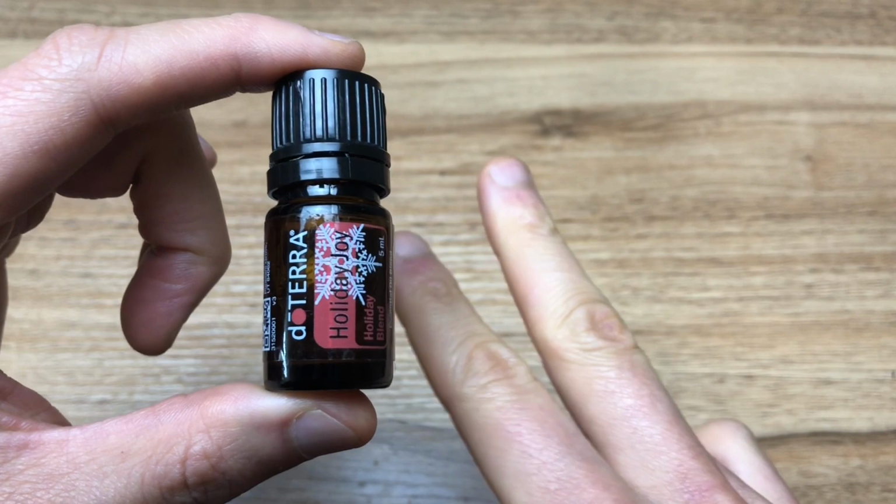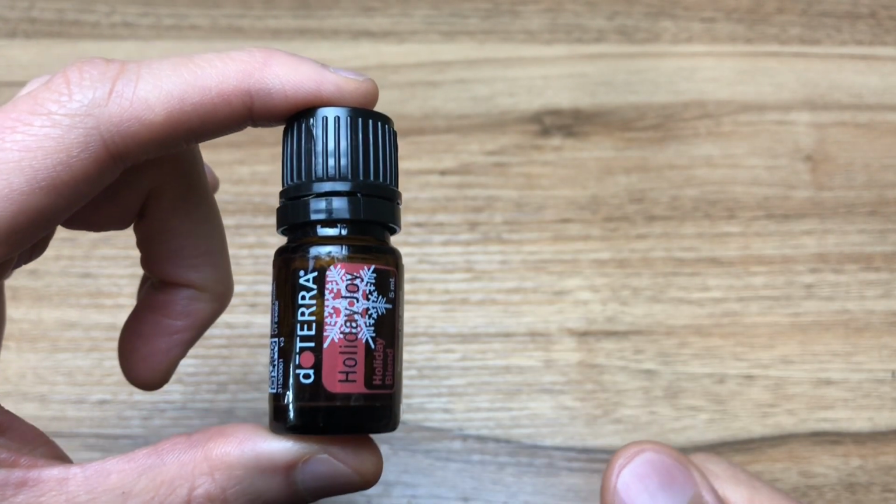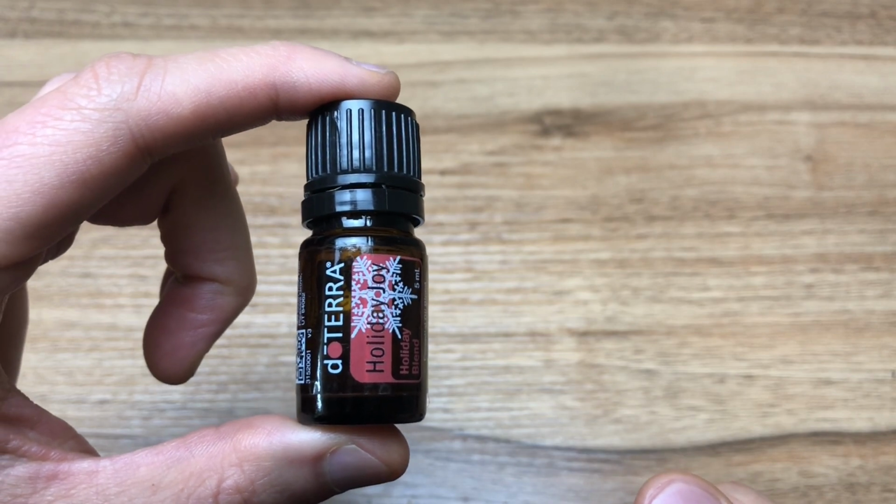Lastly, you can add 1 to 2 drops of this oil blend to homemade potpourri, scarves, coats, ugly sweaters, or shower walls for an amazing aroma.